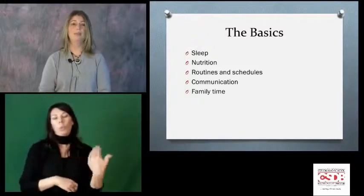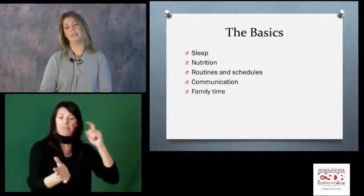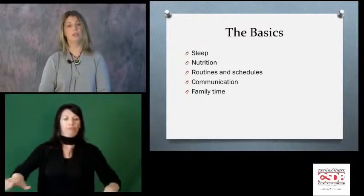Family time. It sounds like something just for younger kids, but actually they find that having specific family time on a weekly basis, if not a daily basis, is very beneficial for children of all ages.